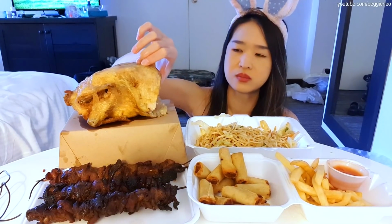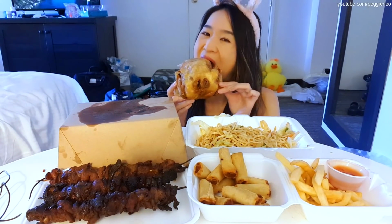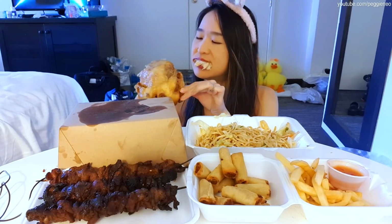So tomorrow we'll be driving back to LA, which is like a 4-hour drive. Alright, let's eat Dobby. More. It's so soft. It just comes right out of the bone.